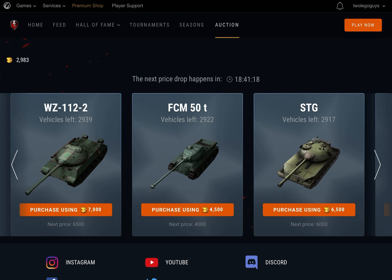Next up, FCM 50T. This one is a tier 8 medium tank, French, 4,500 gold, and then 4,000 gold. This tank is okay. I honestly don't play it very much. This tank is huge for a medium tank, by the way, and there's really no armor on it. First of all, I've noticed, and I'm going to keep calling them weeks just because that's what they normally are, that from last week's auction there seemed to be a lot of better tanks than there are in this week's auction, which is a little interesting. This one has some tanks in here that kind of stink, so compared to last week's, it's definitely not quite as good. We'll see what next week's is like, see if they get some better tanks in here.